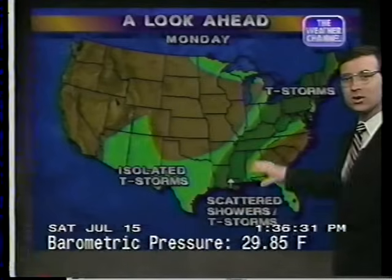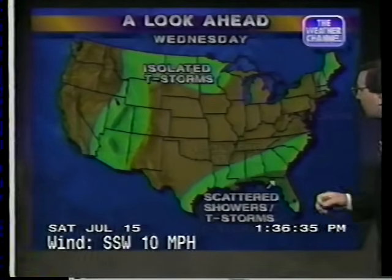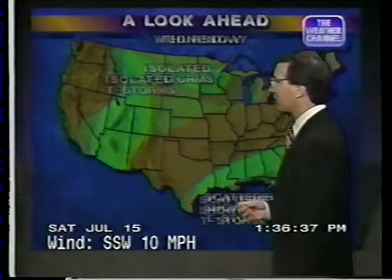Your forecast looking somewhat wet in the east Monday and Tuesday. Then many of us will see a drying trend all the way up into Thursday. Coming up next, your European forecast.